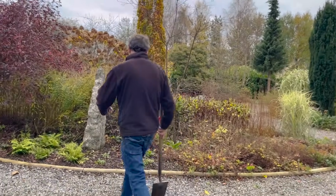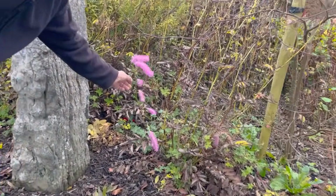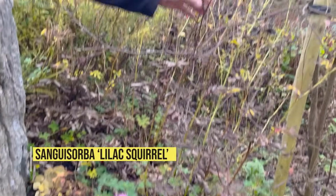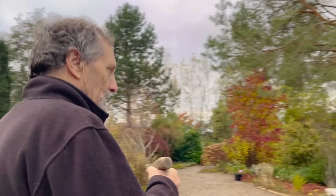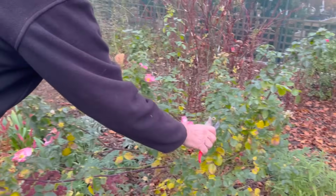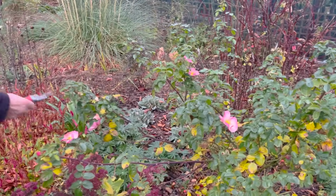Now that's the last remnants. That's Sanguisorba, and that one is Lilac Squirrel. See, it's finished. I found it's better than Pink Brushes. Lilac Squirrel, that's the one to go for. A little bit of deadheading here. There would have been no harm, but as I say, I didn't have the time. But that's Simply Peach.